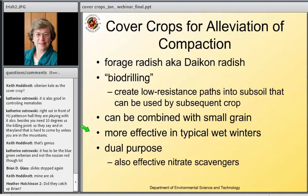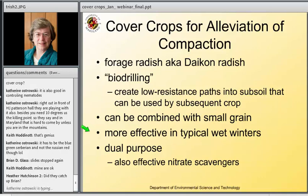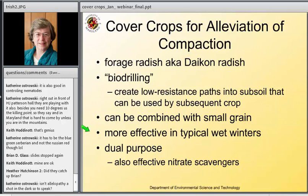Okay, now I want to tell you the cover crop for alleviation of compaction story, and this is really a Maryland story. Dr. Weil, our soil fertility sustainable ag person here, is really the one that, with his grad students, has done a tremendous amount of work on this. They're called forage radishes. They're also called daikon radishes. You can buy daikon radishes in the food store, particularly the Asian food stores. And some people now call these bio-drilling crops.